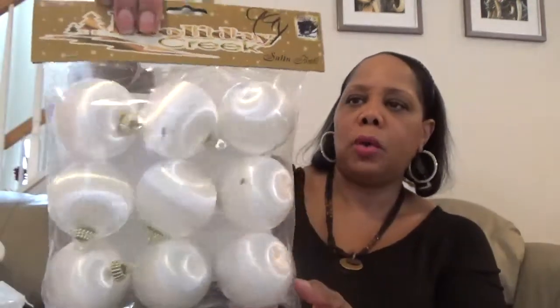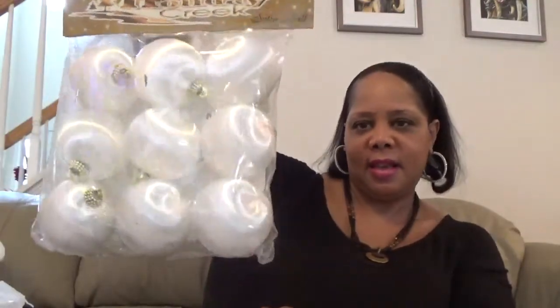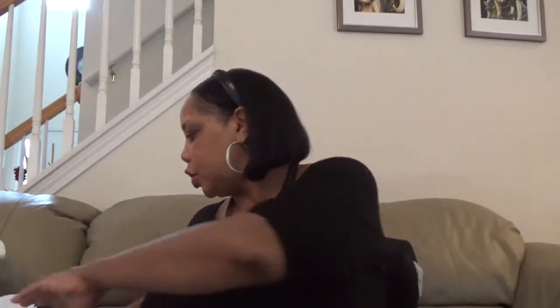Okay, and then I got these white ornaments. And these were 99 cents. So I don't think I'll be going through a lot of white. I'm just going to do it next year. I have a lot to work with, and I'm just going to do whatever I feel like doing.